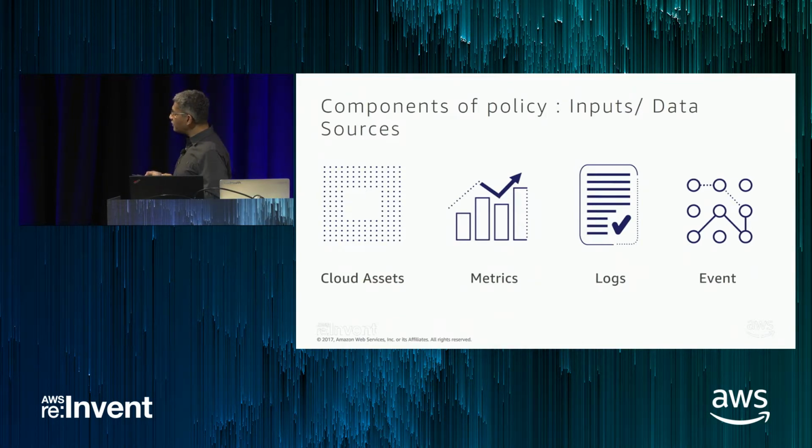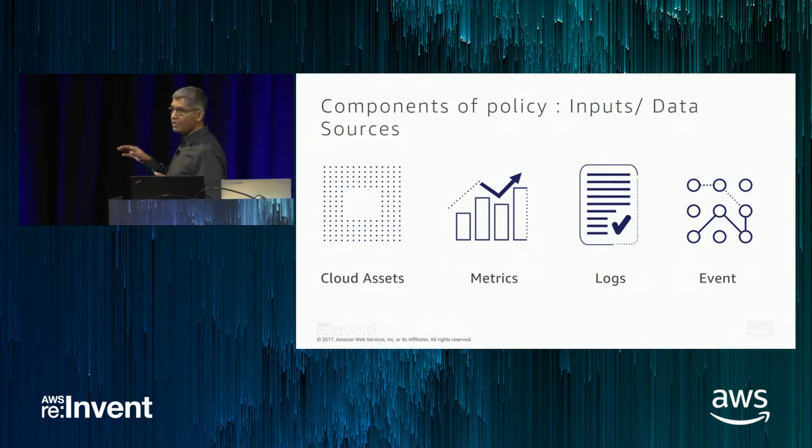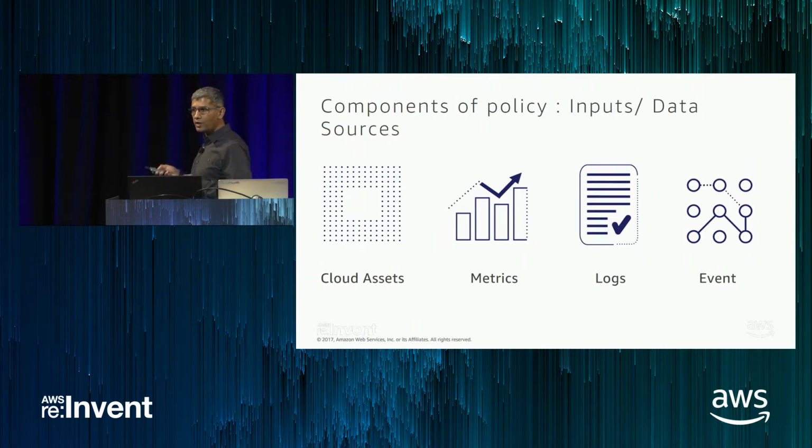And then there are events, which are just like what things are happening in the cloud. So CloudTrail is an example of a source of events. But these are semantically well-structured and interpretable, and log streams are just data that come in that need some level of analysis to make them usable. So there's different kinds of data that you need to plug into your policy engine in order to make it useful.